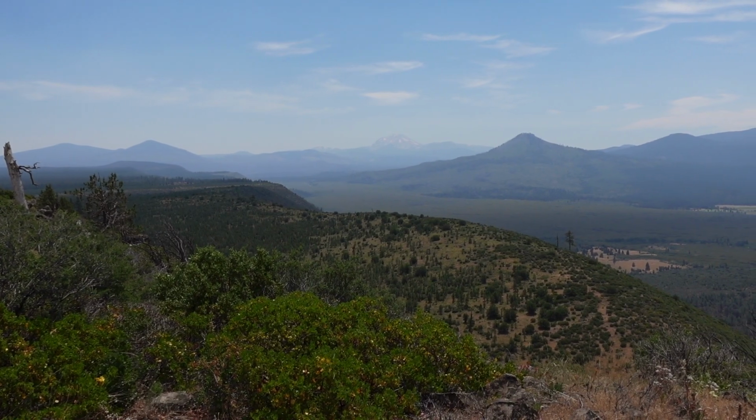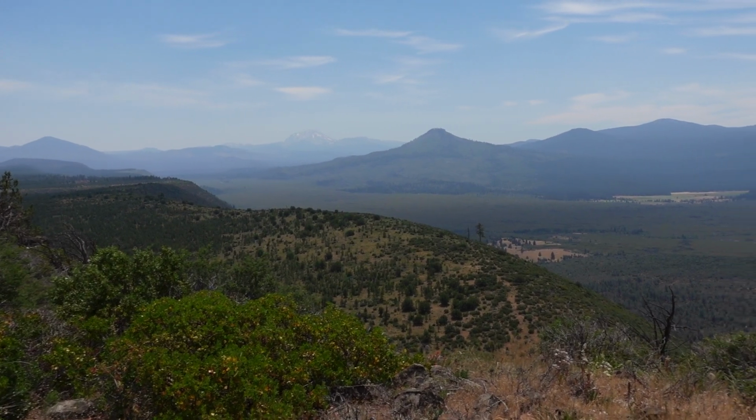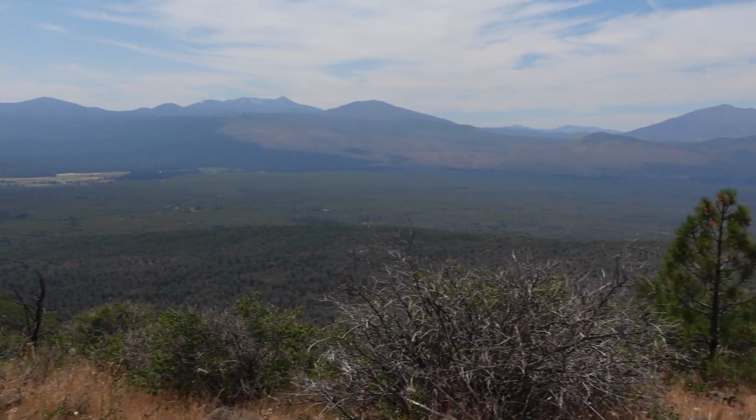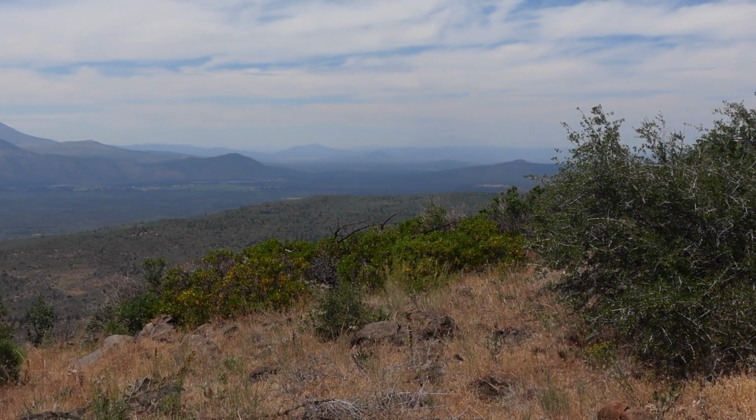Seems like it's getting hazier throughout the day, but I can still see the 2 main prominent peaks. You got Lassen out that way to the south, and I can still see Shasta to the north.